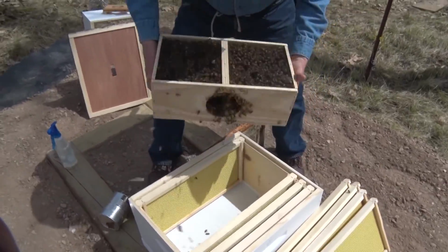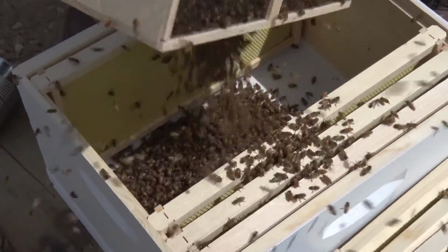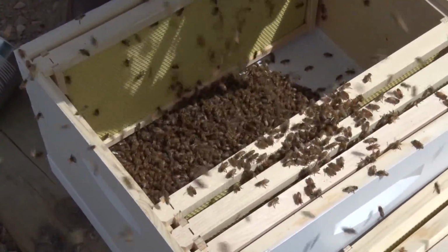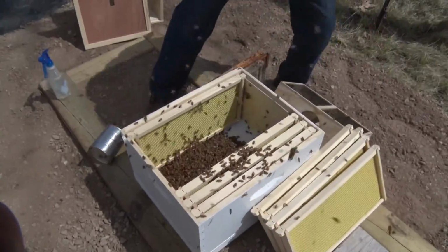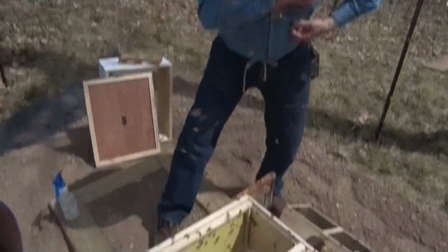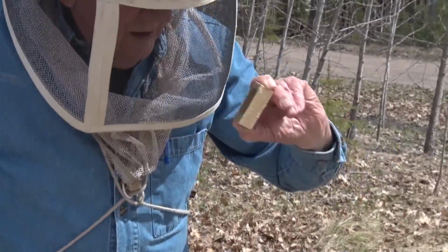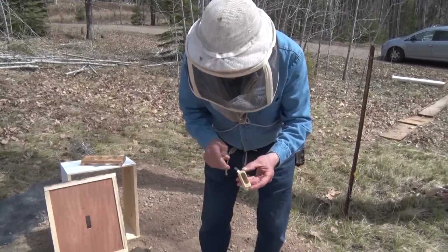So what we're going to do now is shake some of these bees into that, just the way they went in originally back in California. This is a pretty easy process. You just literally shake them in. Put this in front of the box. We get the queen out. We pull it out and put your thumb over the bottom. And then we take a small marshmallow and stuff it in there. And they'll eat through that, and then that's releasing her.